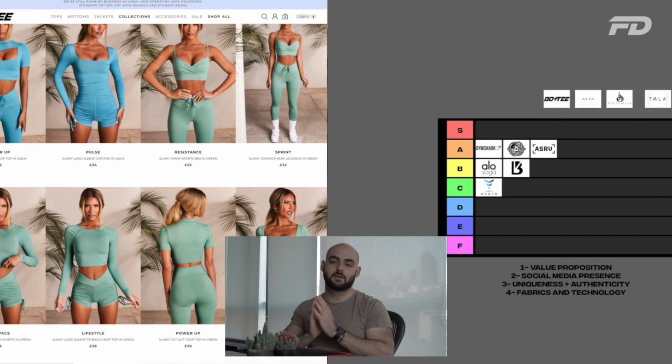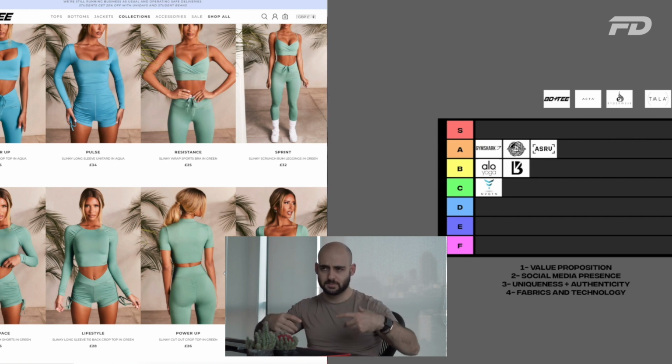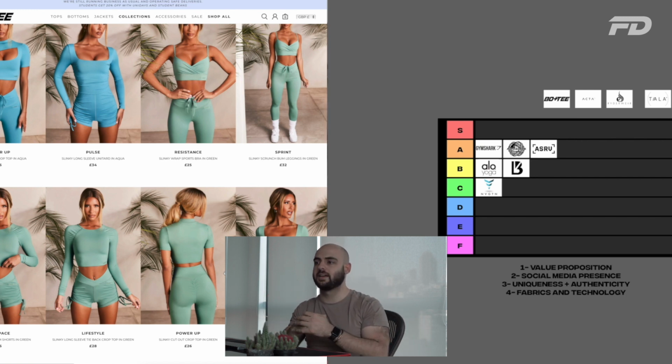The quality of the items looks decent. The workmanship, I think that they're offering some interesting styles. Their social media presence is great. They're knowing how to play the game, how to create a consistent rollout of new product to get people hooked, keep them coming back time and time again. They are definitely playing that game really well.